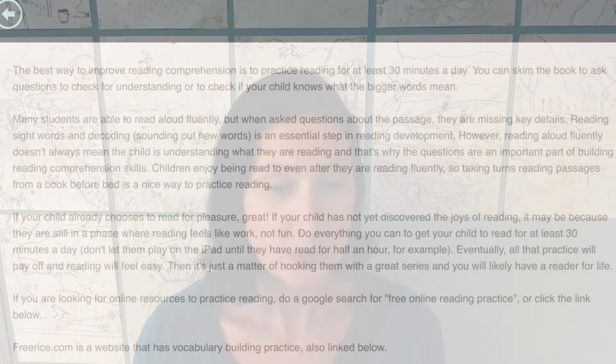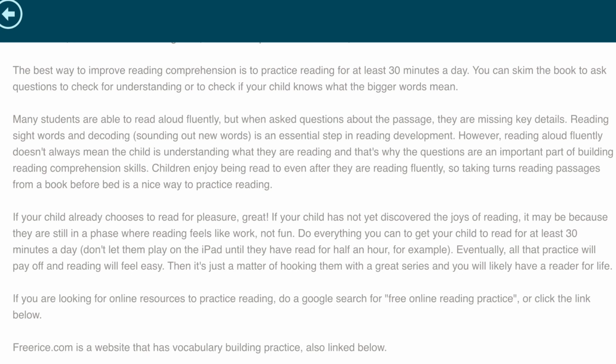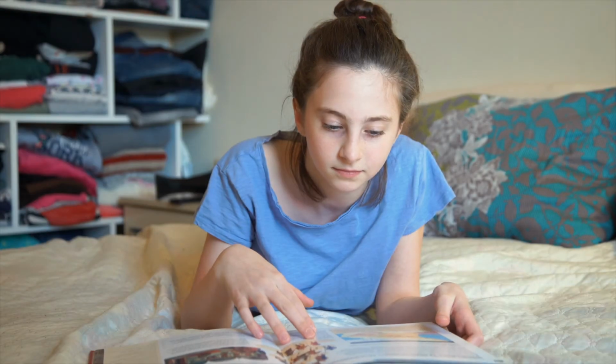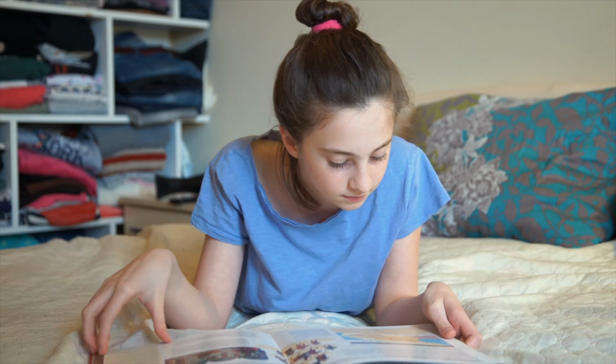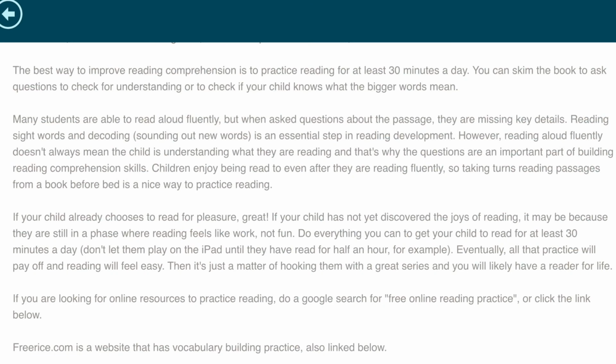I also do my best to help parents understand the importance of supporting reading at home. In my students' digital portfolio post under Reading Comprehension, I wrote to parents, "The best way to improve reading comprehension is to practice reading for at least 30 minutes a day. You can skim the book to ask questions to check for understanding or to check if your child knows what the bigger words mean. Many students are able to read aloud fluently, but when asked questions about the passage, they are missing key details. Reading sight words and decoding, or sounding out new words, is an essential step in reading development. However, reading aloud fluently doesn't always mean the child is understanding what they are reading, and that's why the questions are an important part of building reading comprehension skills.